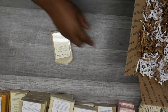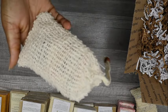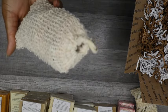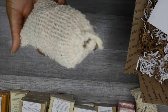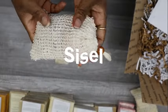Then she got a bag of bits, which is this bag here. I don't know why, for the life of me, I can't think of the name of this bag. I know the name of this bag so well, but for those of you who know the name of this bag, put it in the comment section.